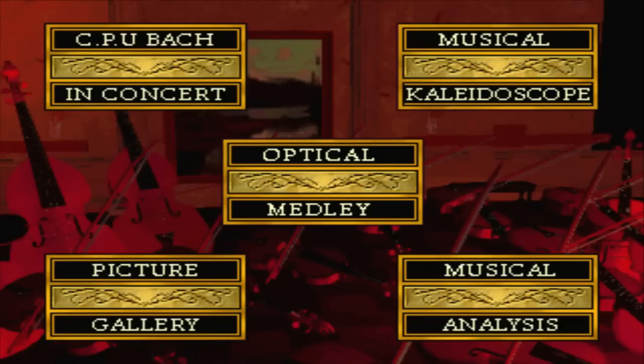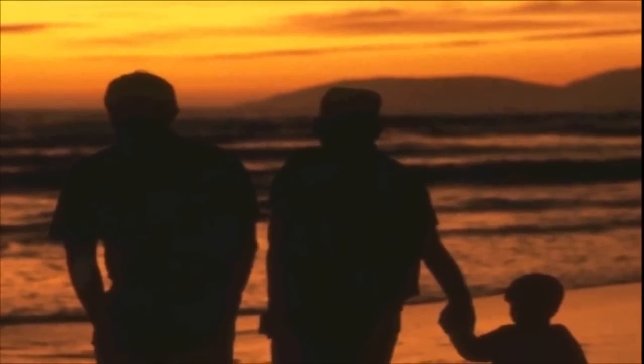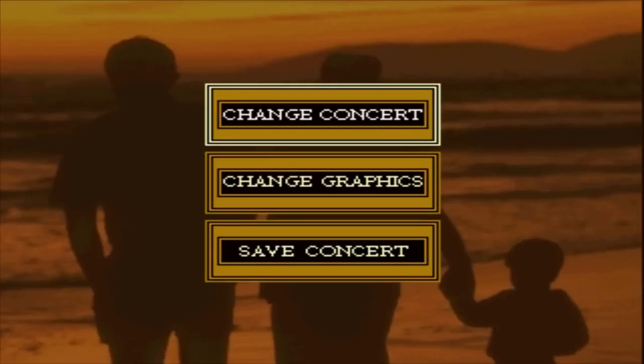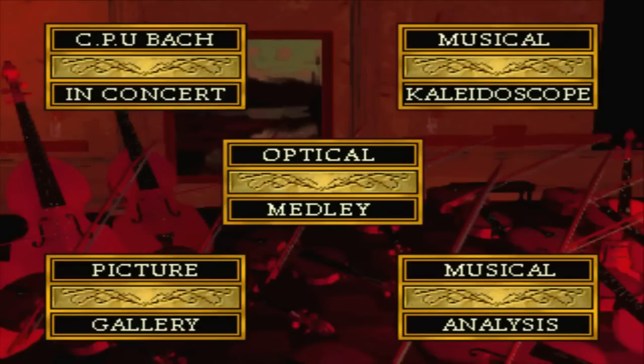Well, let's see if we can do some other stuff. Let's try the picture gallery. Maybe that'll... Or maybe it won't. No, it's still not happy. Nope. But on the other hand, we get to see Sid Meier's family vacation photos. Yeah, I guess this is what they meant by it doesn't emulate well. Oh, well. Let's at least see what the other ones do.